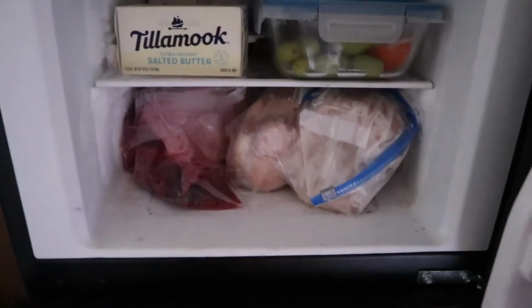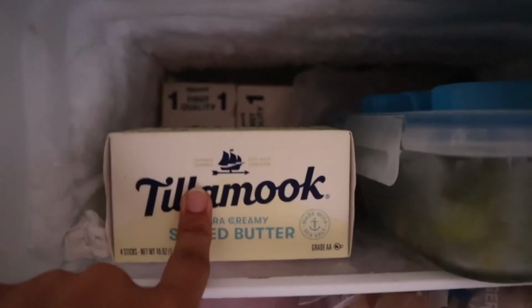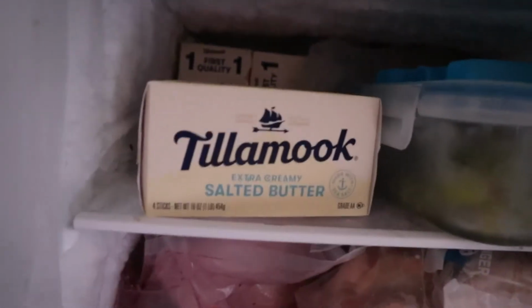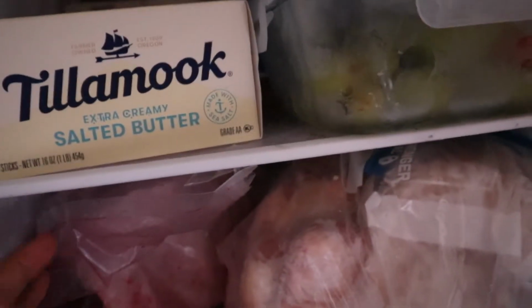Before I forget, here is the freezer. Here are the 4 things of butter that I told you that I buy. I keep them in the freezer just because I can't keep them all in the fridge, as you saw. This butter is only gonna last us for a week. We have to buy butter every single week because I cook with it all the time. These are frozen grapes and frozen nectarine slices. I like to have those for a little treat since I can't really have ice cream and stuff.